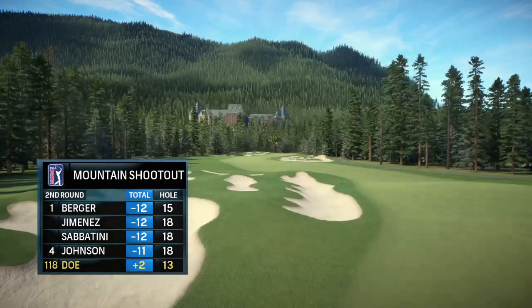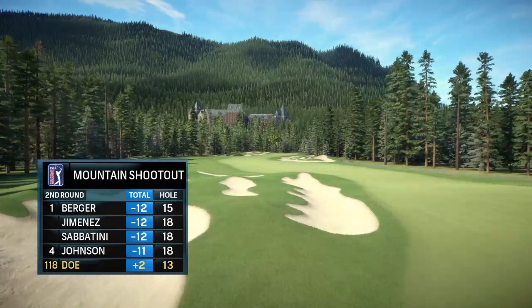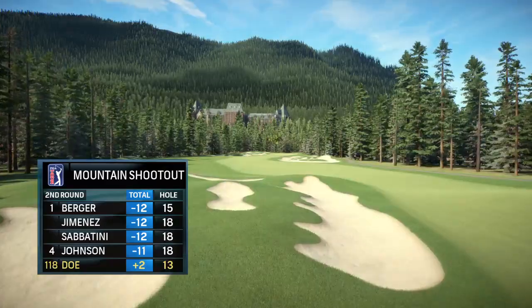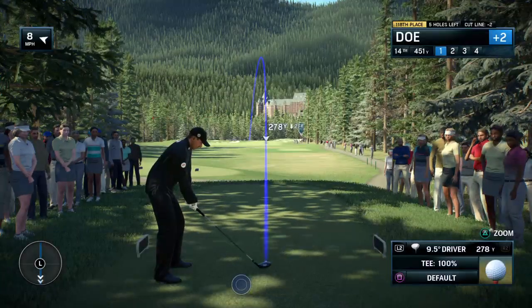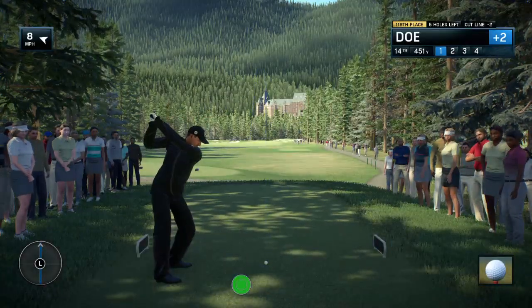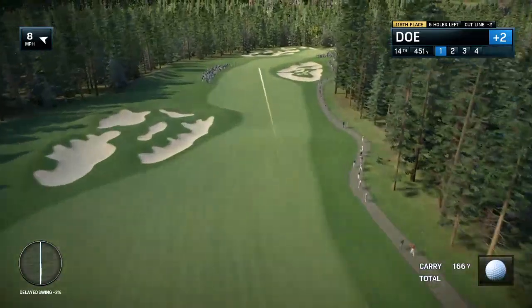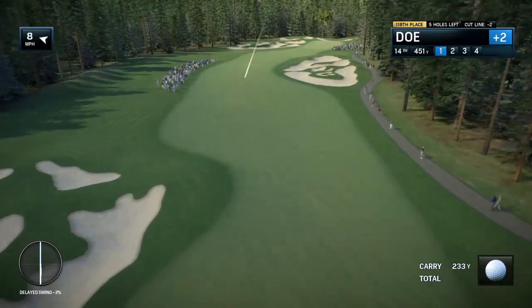And Frank, what happened this week? I think it's a week to forget, Rich. Well, here we are at the 14th hole. It's a par 4, 442 yards. You like this hole, Frank? I do, but if you were spraying it off the tee here, then there's all sorts of problems. Bunkers left, trees right. This is a fairway you must hit.